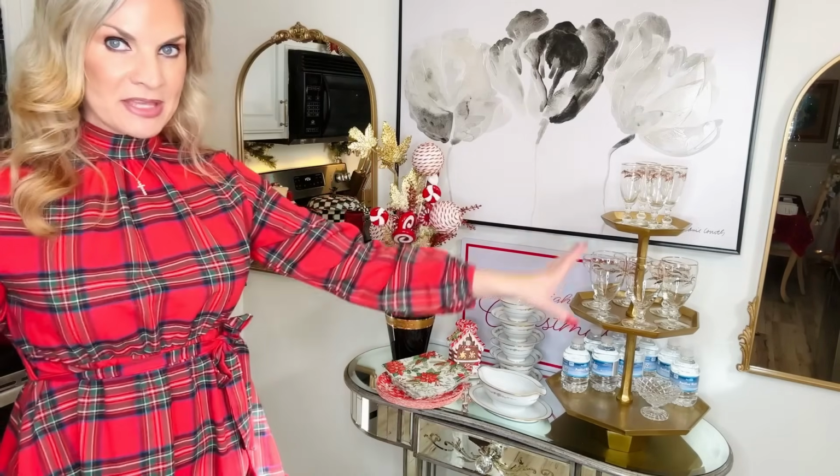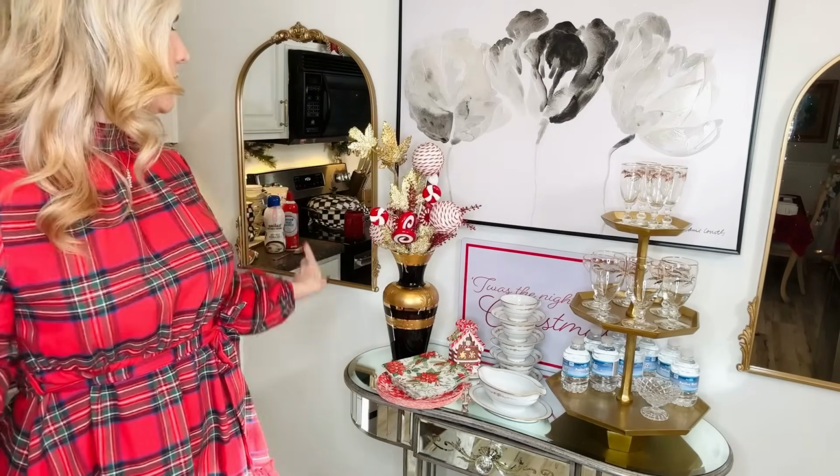And then to open up my space, I did add matching mirrors. These are an Anthropologie dupe that they have at Hobby Lobby. They also have a similar one at Walmart that they're currently carrying. But my home is so small that to make it feel bigger and have more life and light and size, I add mirrors. That's a trick on the eye, to where when you look at the space, you're like, oh, it feels a little bit bigger, but it's really not.